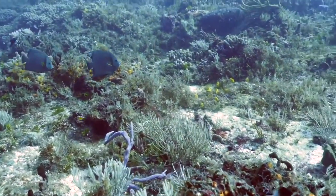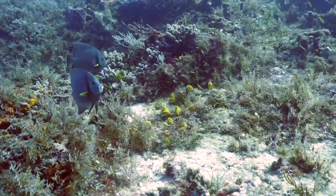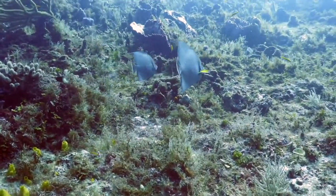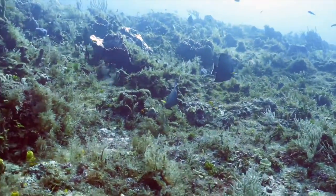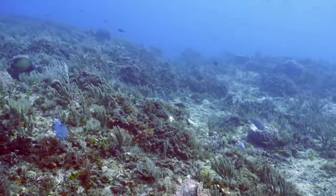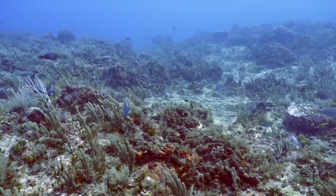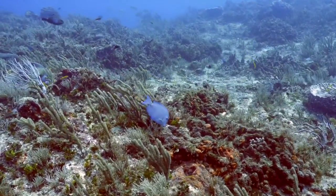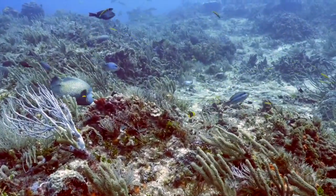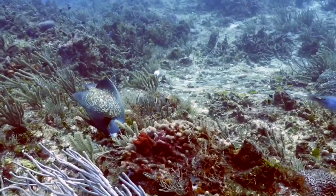Looks like we got a pair of gray angelfish, which are also one of my favorite fish. Looks like we might have found the mate to the other French angelfish.